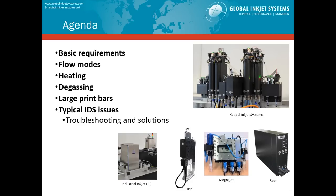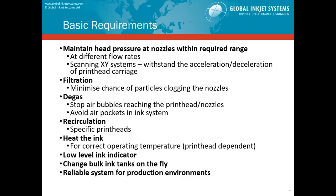So in terms of basic requirements, we want to make sure that we're maintaining the head pressure at the nozzles within the required range set by the printhead manufacturer. It's one of the fundamental issues. And we need to maintain that meniscus pressure at the right flow rate, again, depending on the type of printhead. And on scanning XY systems, we need to be able to maintain that meniscus pressure when you're moving that carriage backwards and forwards. So it's got to withstand the acceleration and deceleration of that carriage.